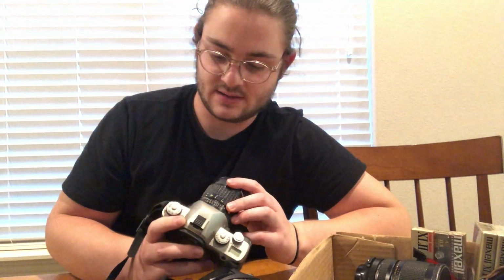An older, like nicer looking one, Pentax ZXM. So we're gonna see what we got here. Looks like with the lens, like we have here, I see comps for 50 bucks. So this is probably $20 in profit after shipping and everything.